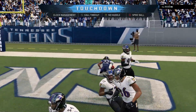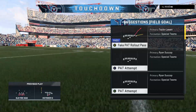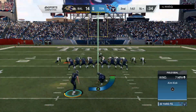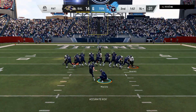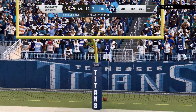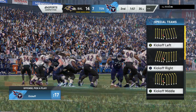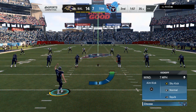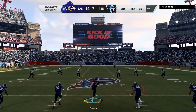And he will take this one in for a Titans touchdown. A 5-yard touchdown run as they are now on the board here in the first half. Extra point up and good by Succa. And that'll make our score 14-7. Now it's Ryan Succa on after the touchdown to kick it away.